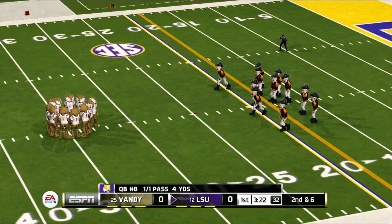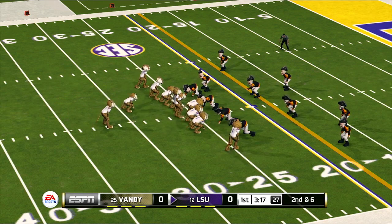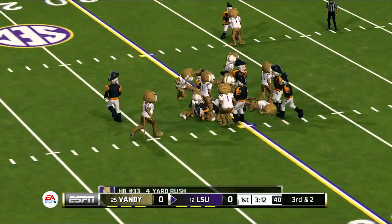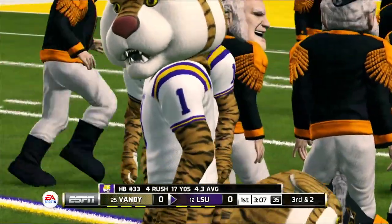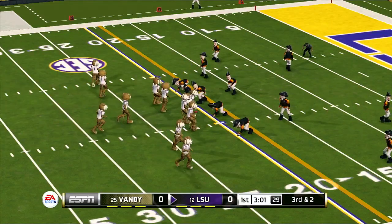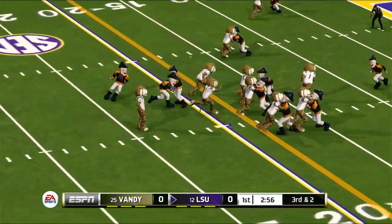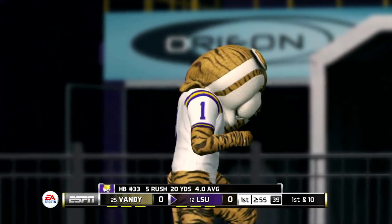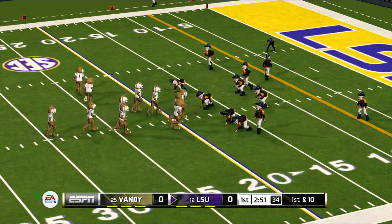That makes it second and 6. From the 25-yard line, it's second down. Nice run, and he's brought down. Taken down right around the 18-yard line. We've got a first and 10, ball on the 18-yard line.